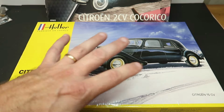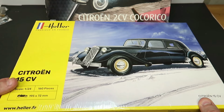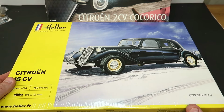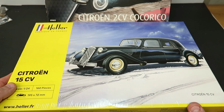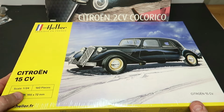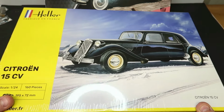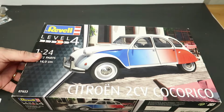And I can't wait to build them. This kind of stuff just really interests me, and I hope it interests you guys too. It's a model car. It may not be a hot rod. Although, anybody ever pro streeted a Citroën 15 CV? I bet they haven't. And that would be very unique. Don't know if I do that or not. But anyway, this is the Citroën 2 CV.